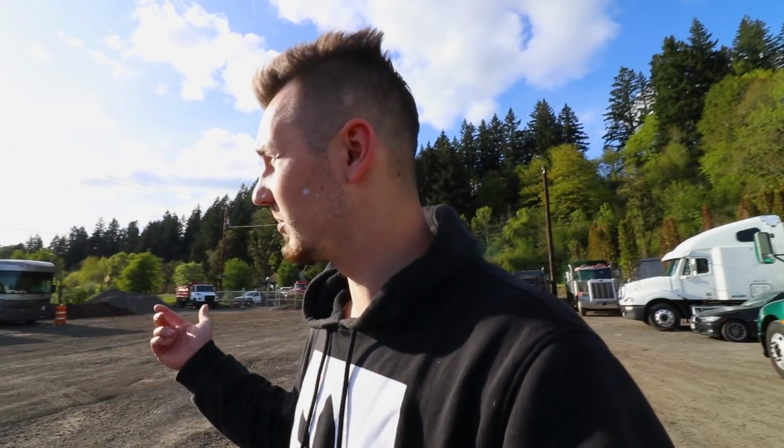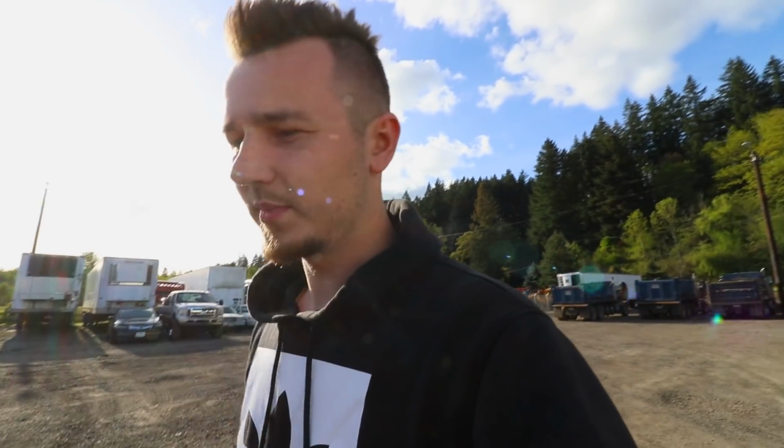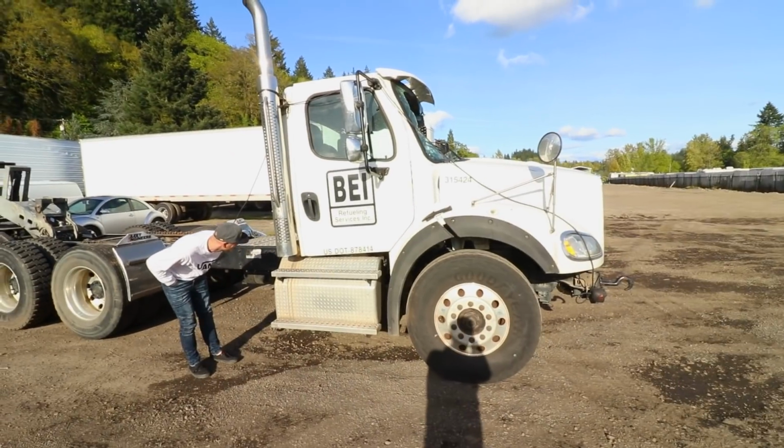David's thinking maybe to fix this up, flip it, and he'll have all this extra money to dump into the Peterbilt, or maybe just work on the Peterbilt, do this one later. Who knows? I don't know. It's up to him. It's his trucks. But for now, once he decides, I'll keep you guys updated. But this is the new project, this Freightliner M2.